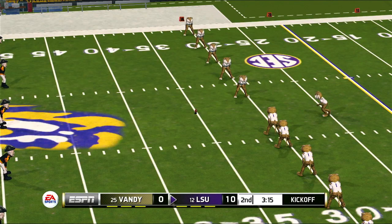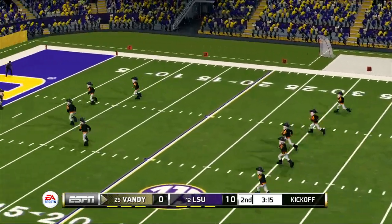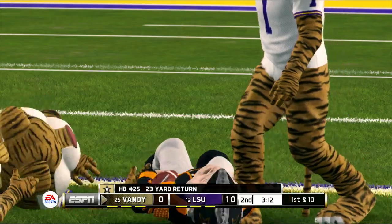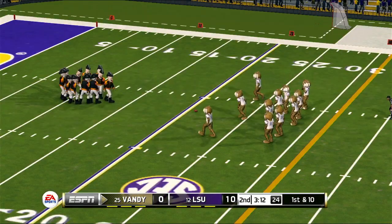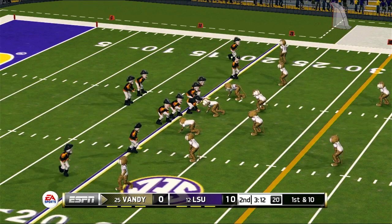The kicker looks like he's ready to kick this one off. He just drills this one. He's to the 20, and he makes it out to about the 21-yard line. It was a pretty one-sided first quarter, but I wouldn't be surprised if things changed in a big way before halftime.